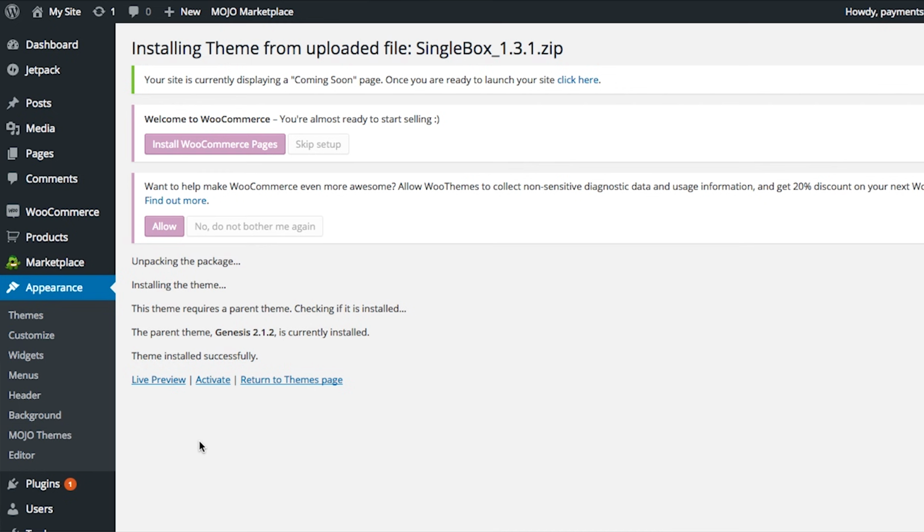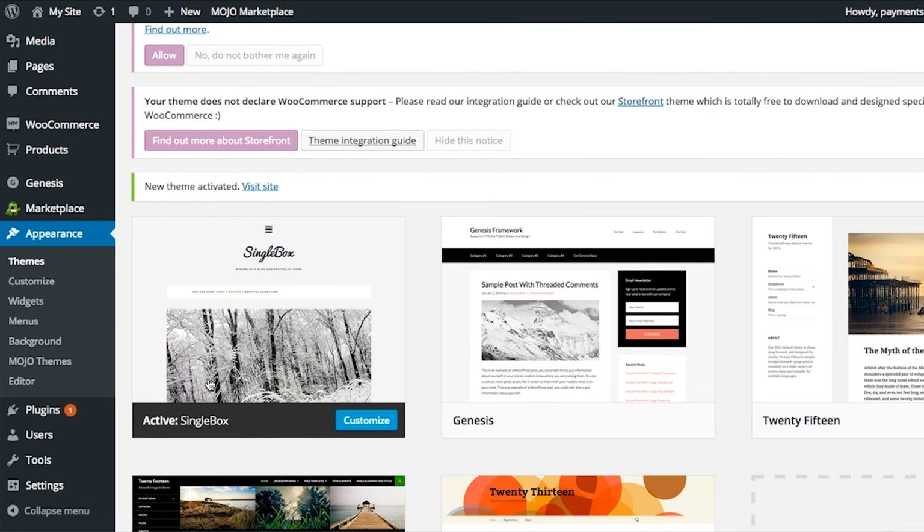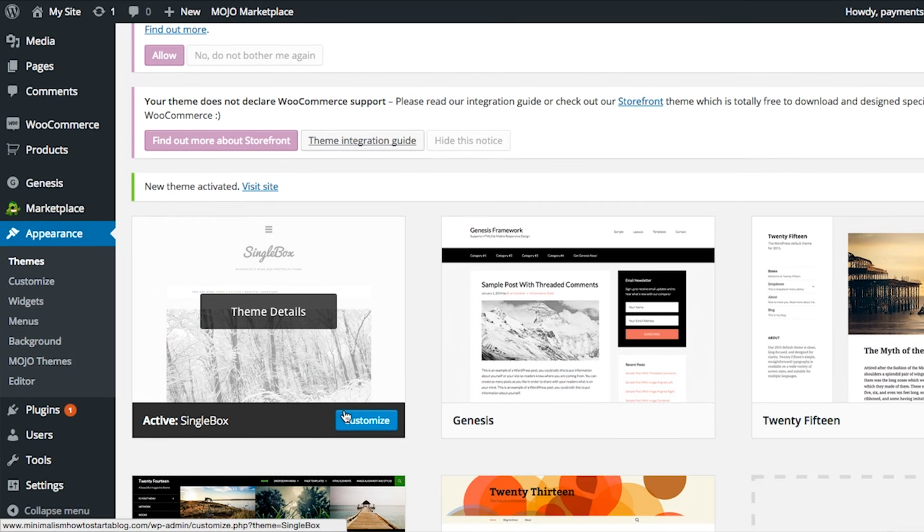All right, good news. That means both themes, the framework as well as the child theme, are installed, and so all we have to do is click activate. Look at that. Your new theme is activated. It's that simple. Now I can just go in and customize my theme. There are a bunch of different things you could do. You just click the customize button here.